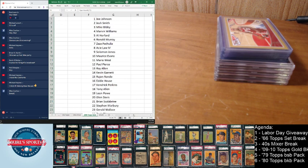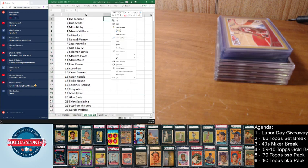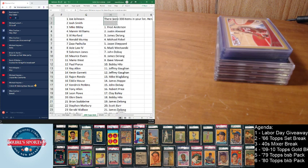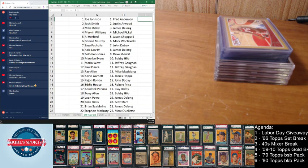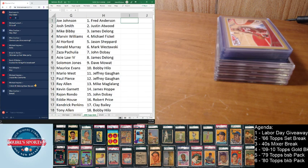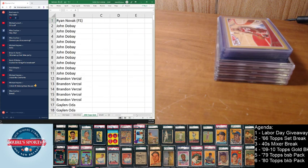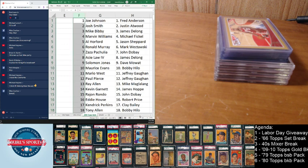Paste it right next to our checklist here. Again, we'll post this full list as soon as we're done so you can see exactly which cards you hit, which will be a fun surprise for some of you since you didn't even buy a spot in this break, for a lot of you. All right, get that a little bigger so we can see. Well, maybe. There we go. Okay.